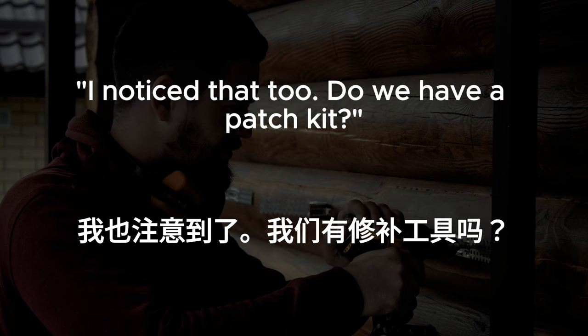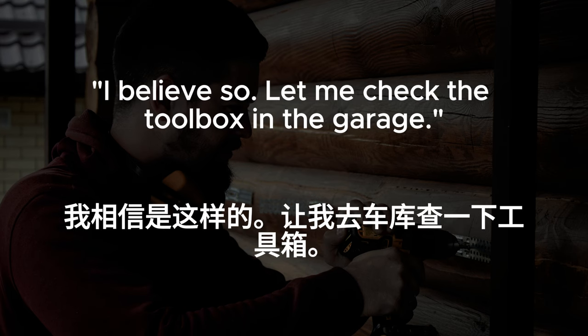I noticed that too. Do we have a patch kit? I believe so. Let me check the toolbox in the garage.